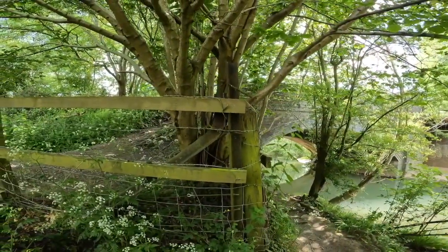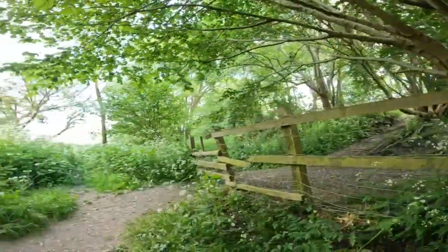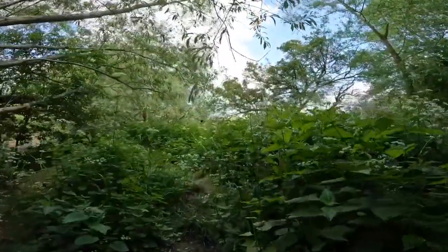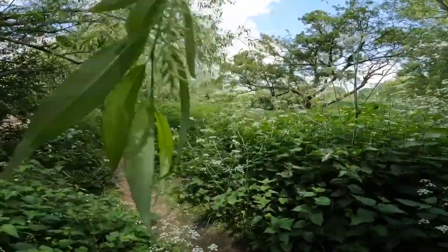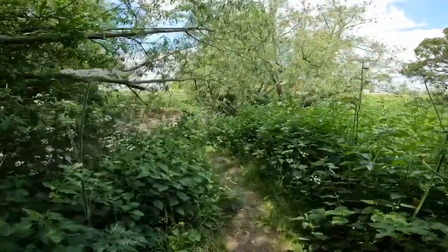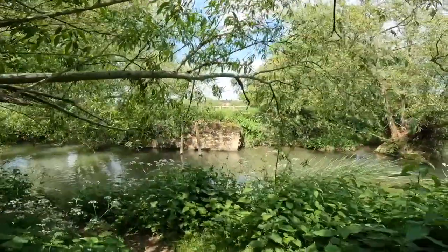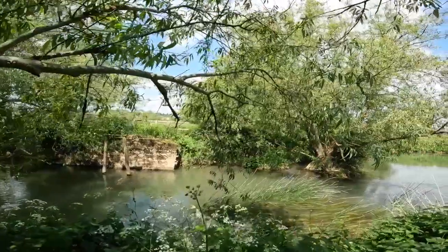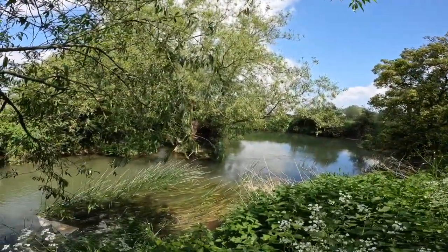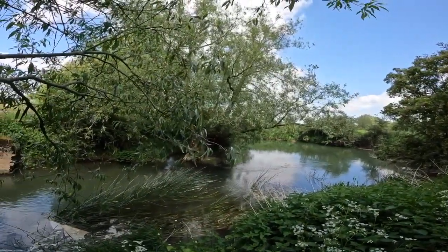And we're back to the broad gauge railing strip, the old railway fence. Right, can we get through here? Let's have a look. No, we can't. So the River Stour goes on down through there, and about a quarter of a mile on is the confluence of the River Stour and the River Avon.